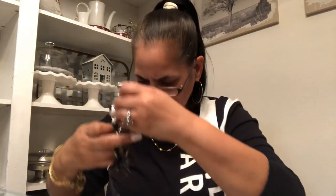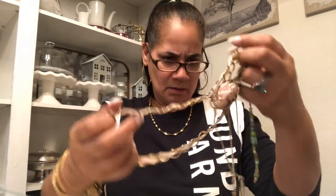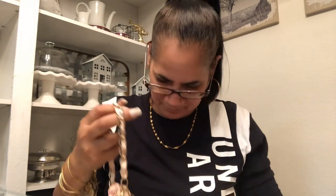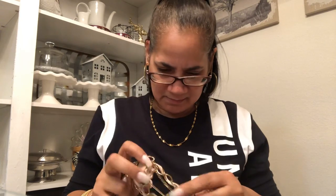And then you just have that bead necklace right there with nothing on it. So that's another thing that has to be untangled. Do it later. Okay. Again, more tangle. I'll tell you.